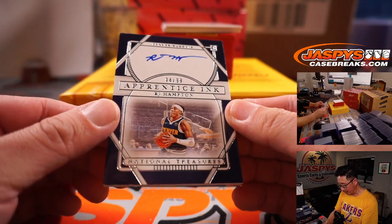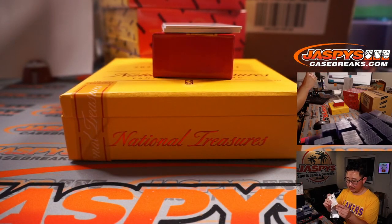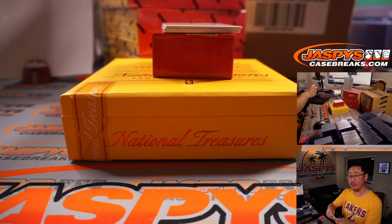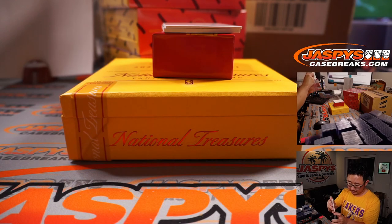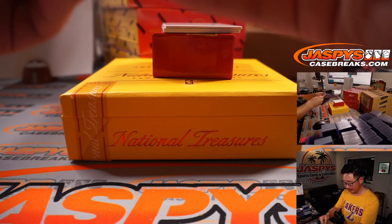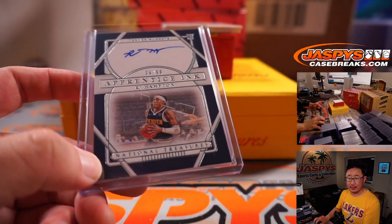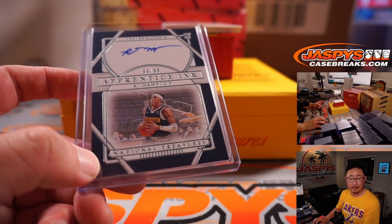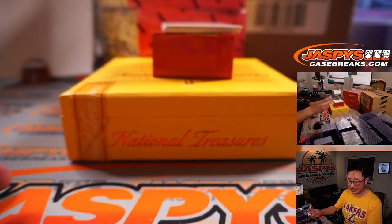There's RJ Hampton Apprentice Inc., 94 out of 99. Well, they've got other players though, Dimitri. Remember that. It's not just only rookies. Denver Nuggets Apprentice Inc. Where's Denver on my list? That goes to Christopher as well. That's the Kings Nuggets combo.